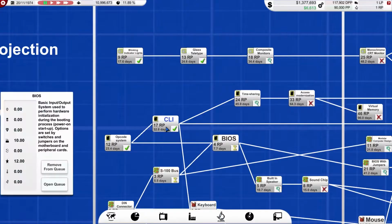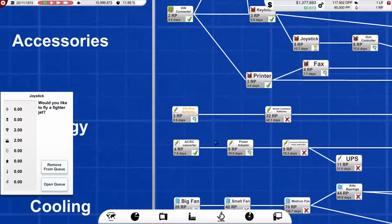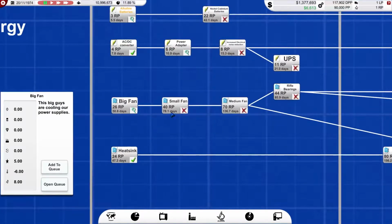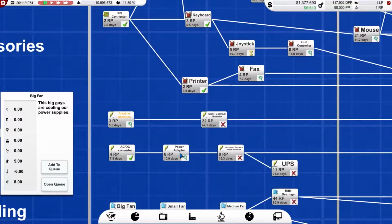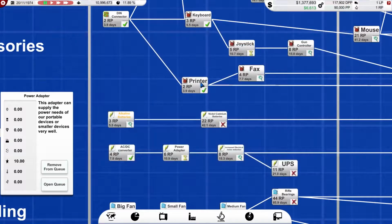So my research queue is empty, so what shall we research next? I think, yeah, go for the joystick. Yeah, add that to the queue. Fans. That's good for cooling. And the power adapter looks interesting. Again, that would add a lot of prestige, which I'm kind of low on at the moment, so let's add that to the queue as well. Yeah, we'll do those two. They shouldn't take too long to come through.